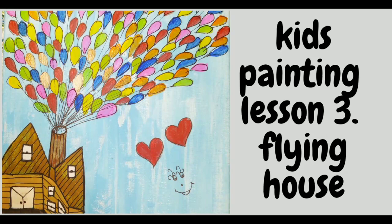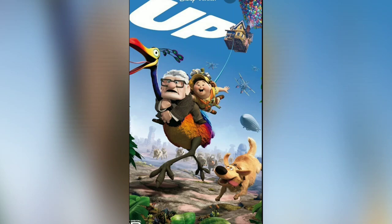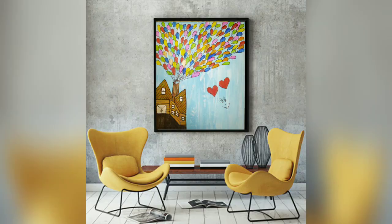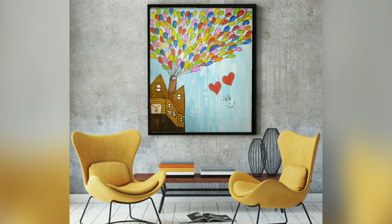And today I have a very exciting painting which is inspired by one of the movies called Up. In this movie, there's a flying house and a lot of adventures happen. So I would really like you all to paint this house and then go back and watch that movie. Tell your parents to watch that movie, and I'm also putting in a trailer of that movie under the description. You guys can quickly check that out as well. So let's have this fun session together.